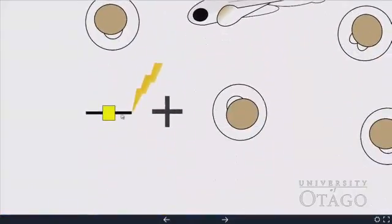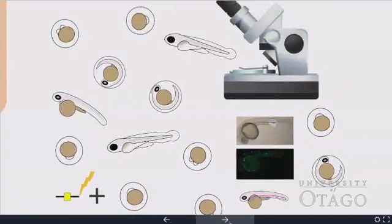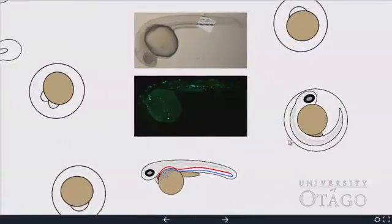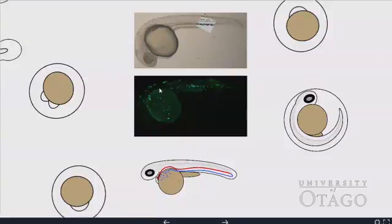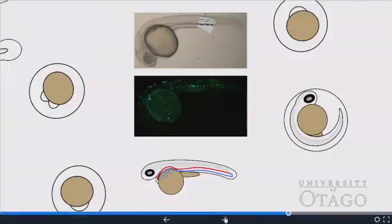So how do we find out what these switches are doing? Well, we take the thing we think is a switch, put it with a glowing tag, and put it into the zebrafish. And then we look at those zebrafish under the microscope. And what we're seeing is that there appears to be some glowing where the switch is important. So whichever cells are using those switches will glow green. And it looks to be a very similar pattern here to what we see in normal zebrafish blood development.